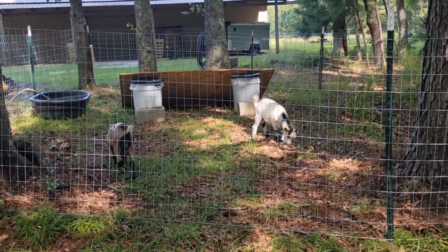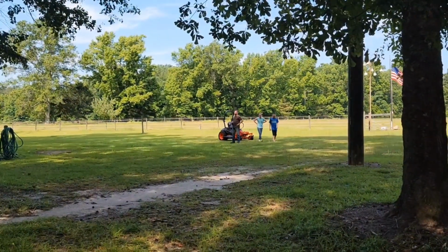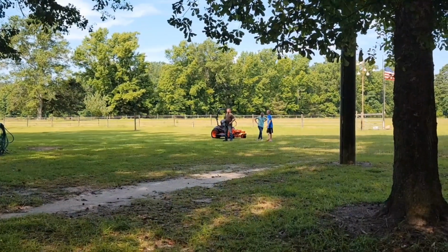So this is them. It's super exciting. And then Andrew is over here. He's been mowing this morning, getting our area that we're planning to put our electric fence up and ready for the dogs. It's a totally new toy to all of us, his zero-turn Kubota mower. The kids are learning all about it. So looks like they just finished up, but it's really cute.